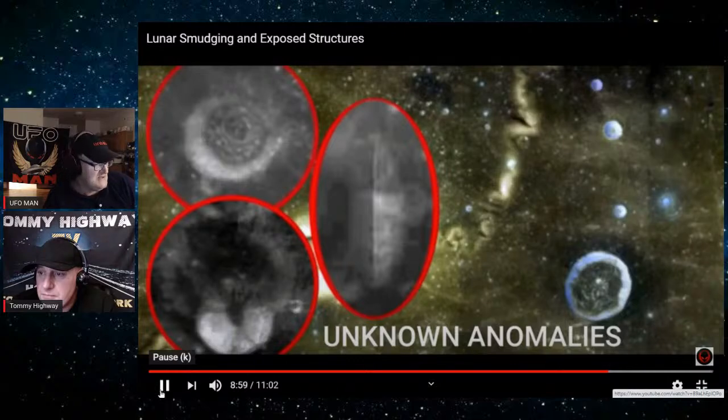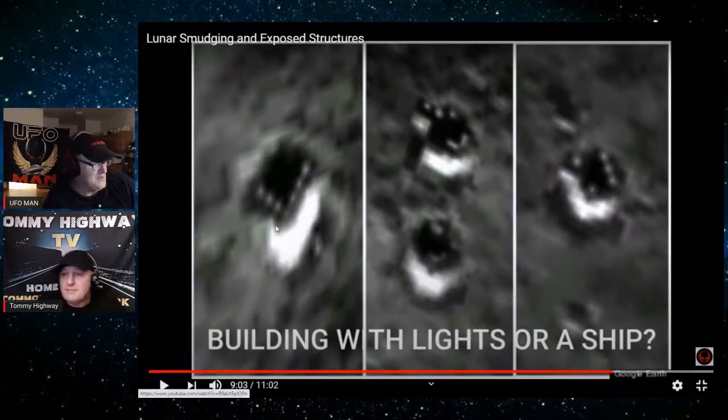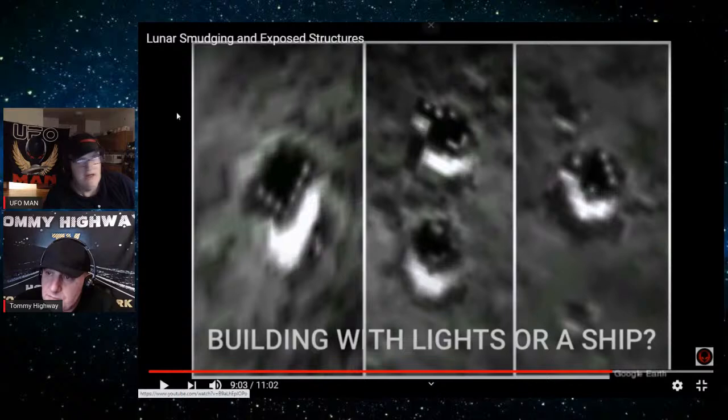Okay, going on to the next one. We're getting there. Okay, this is a famous image. Big one here, of the 3 lights here and the 4 lights here. A lot of people say it's a ship, but I got some 3D images of it, and it looks like it's raised up. So it might possibly be a building with lights on top, or it could be a ship of some kind.